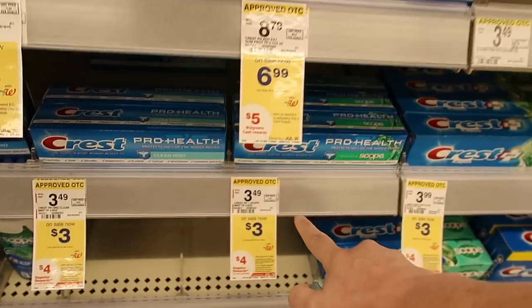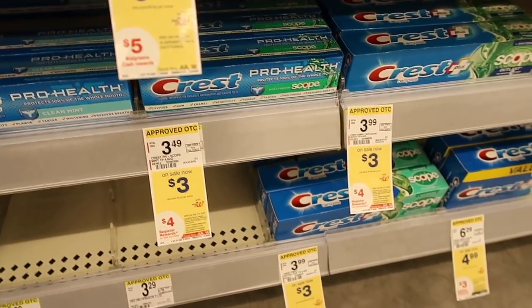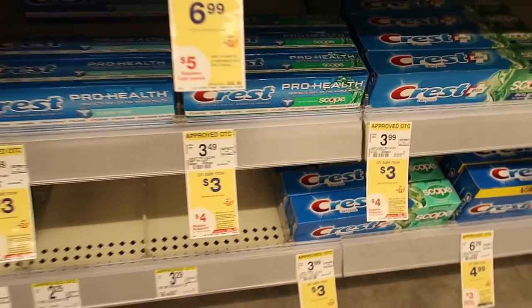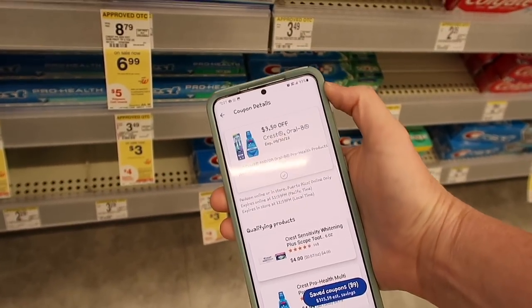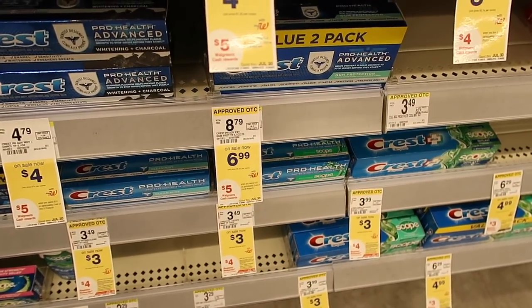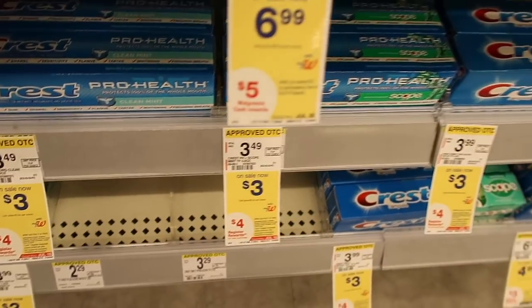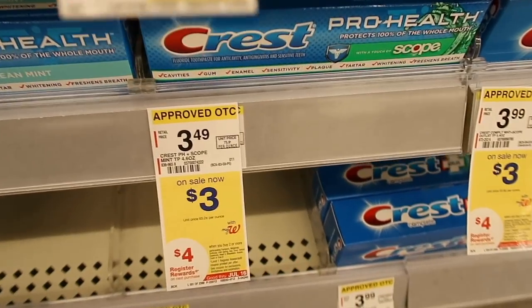Here's an awesome deal that we have. So I just scanned this toothpaste and this was $3 on sale. Now this is the same deal as the Irish Spring, but I actually have a $3.50 off of 2 digital coupon. You'll end up just paying $2.50, but here you get that $4 register reward, making this a $1.50 moneymaker for 2 of them.